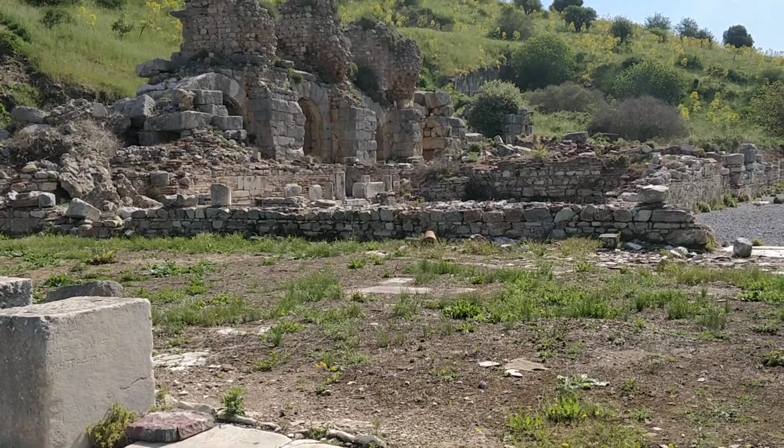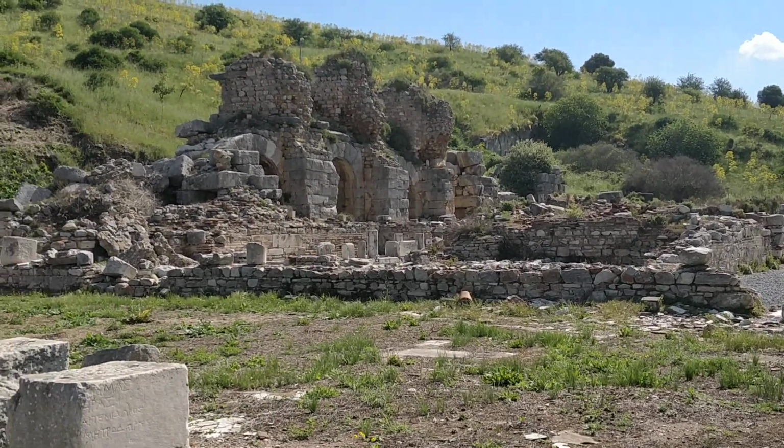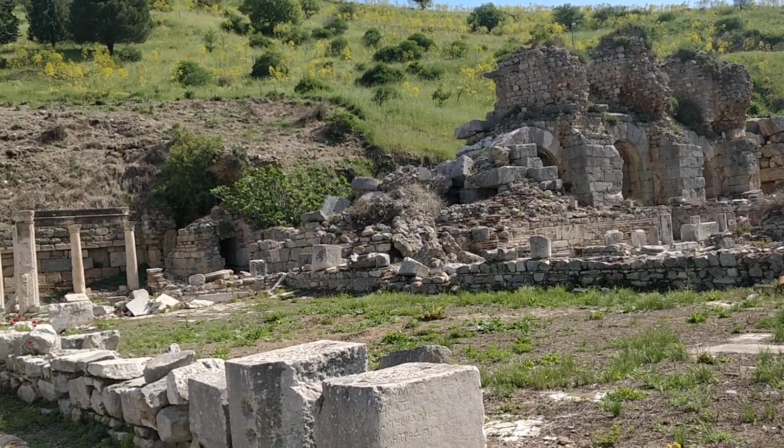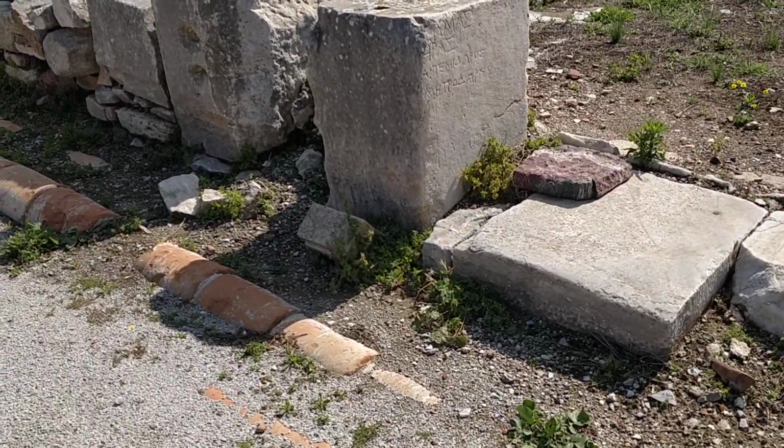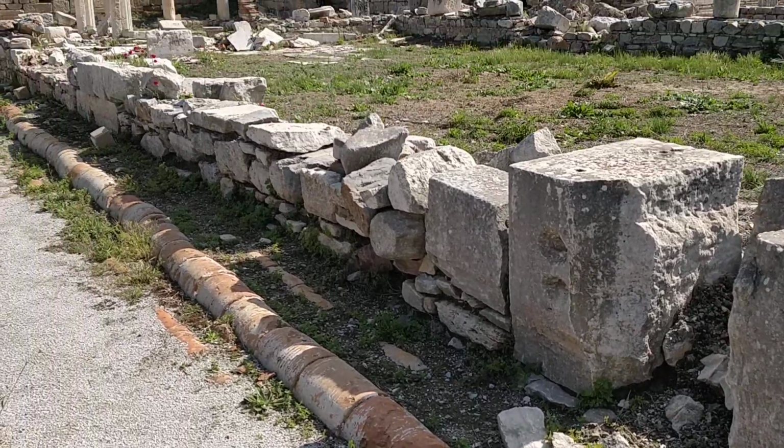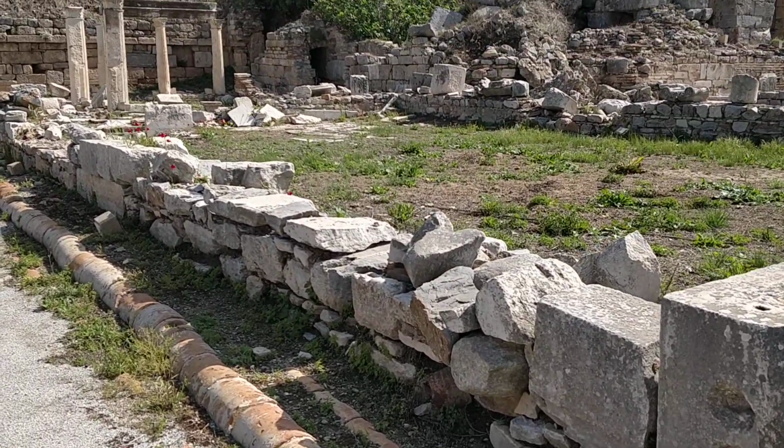Baths, and that's also origin from ancient time. Very clever. Water baths from the aqueduct.